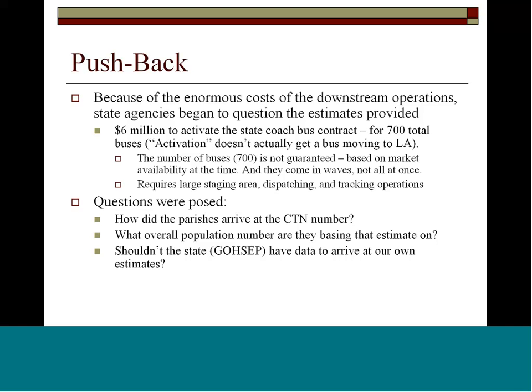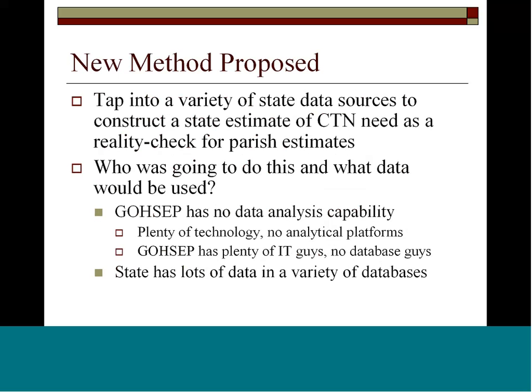So state agencies began to say, gee, how did you get that number? What population number are you using to base it on? And we turned back to ourselves and basically said, shouldn't we have data to help us come up with our own estimates? Why do we need to rely on pure guesses? And so this year, a new method was proposed, and that was basically to tap into a variety of state data sources all over the place to try to see if we couldn't come up with a better estimate in each of these areas as to who might need a ride out of town. The big $64,000 question, or the $6 million question, was who was going to do this and what data were we going to use.